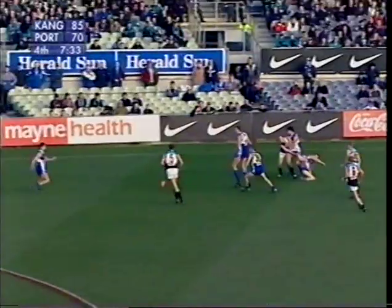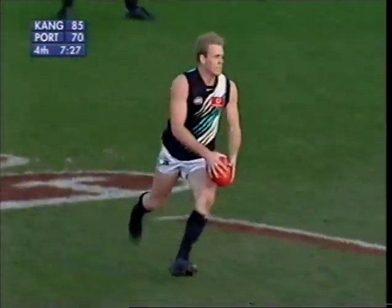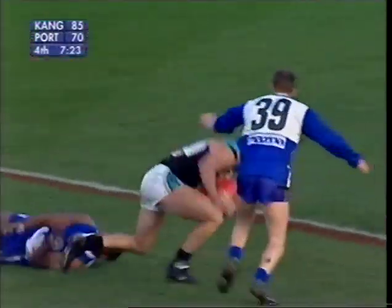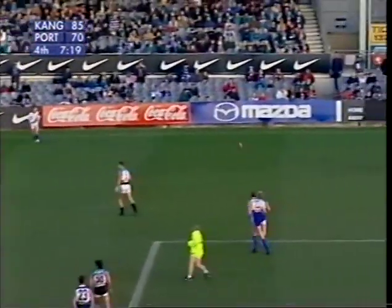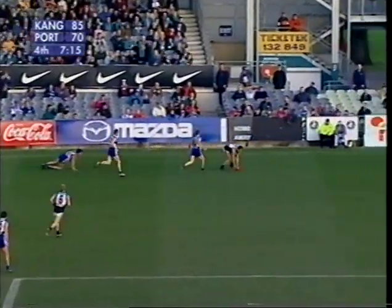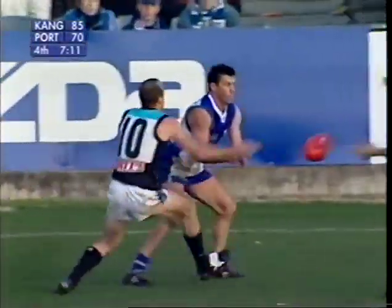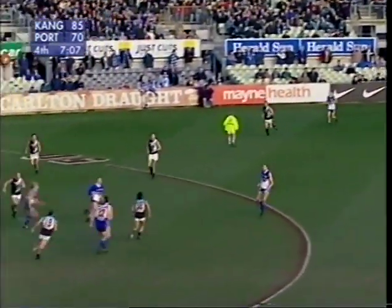King with strength bullocks his way out of trouble. Pinched that time by Stevens to Hardwick. They'll share the ball across half back. Great smother by Pickett. Kingsley works his way out of trouble. Thought he might have been legged. Stevens beaten on this occasion. A rare occurrence today. Back to Stevens. Sets it up to King. Old heads combined. Two old generals.